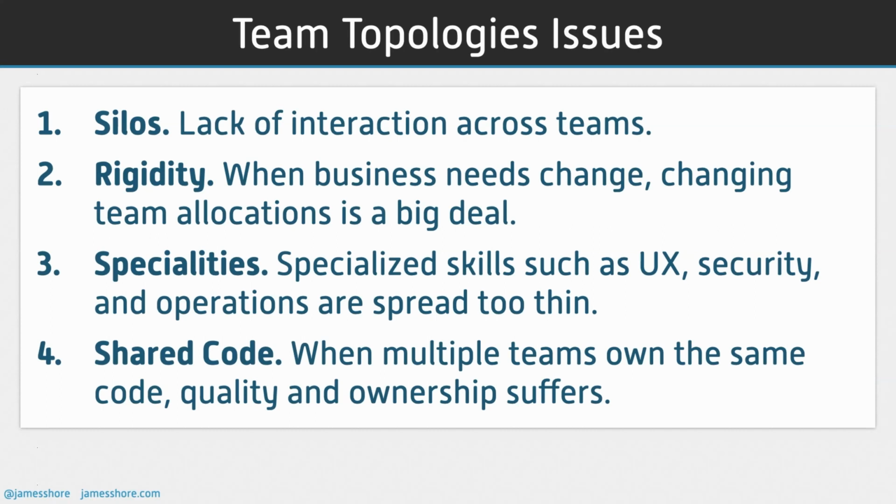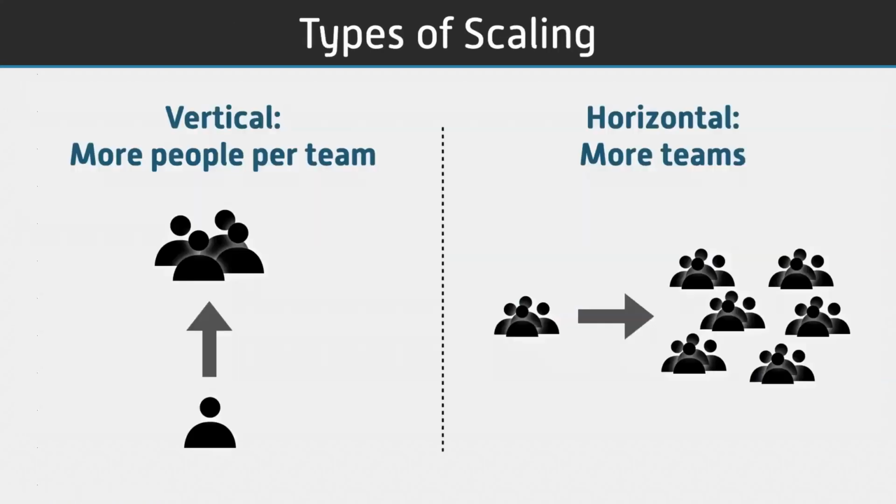So we need to build in another direction. We need to build up, not out. Most people think of scaling as adding teams, but that's just one kind of scaling. Horizontal scaling is what I call it. You can also make teams bigger. That's vertical scaling.